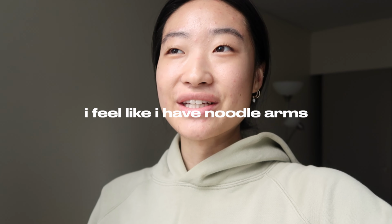It's really hard for me sometimes to feel motivated, but I'm actually doing my first rowing class today with my friend, which I'm really excited about. I've never done it before and honestly I'm a little scared. I think out of all my body parts, I would say my arms are the weakest. I feel like I have like noodle arms, but I'm excited to try something new and fight the sluggishness that I've been feeling, so we're gonna go do that.